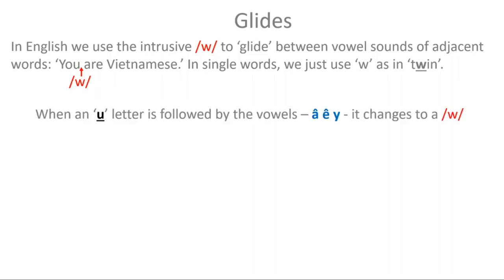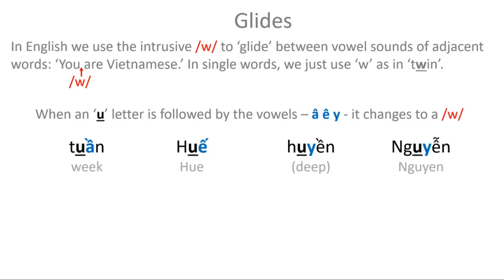When a U letter is followed by any of the vowels a, e, or e, it changes to a w glide. For example, tuần, week, Huế. This is the ancient capital of Vietnam in the central area. Huyền. This is the name of the falling tone, also a female name, and also an archaic word for deep. Nguyễn. And you probably all recognize this name as it's the most common family name in Vietnam. And it comes down from the Nguyen dynasty, and the Vietnamese people wanted to curry favor with them and adopted their surname as their own.